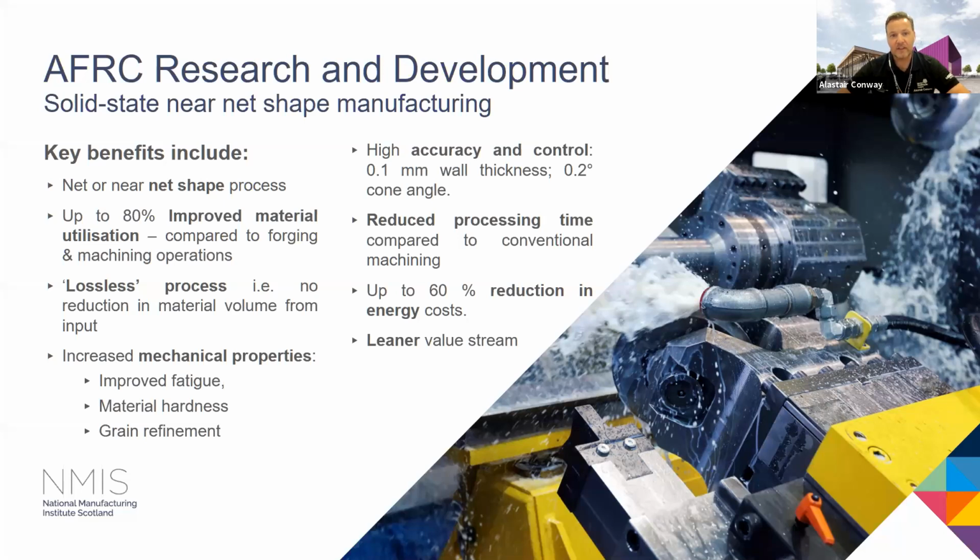And that also leads to things like up to 60% reduction in energy costs. It's a leaner value stream. So that's a lot of the aims and why we're trying to develop all of these near net shape manufacturing processes, and the key benefits.